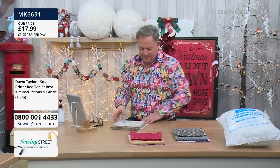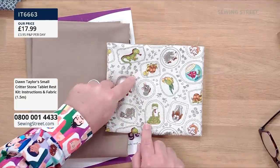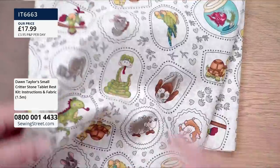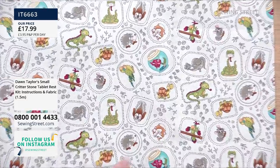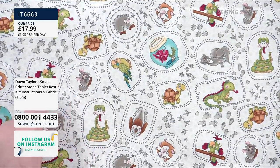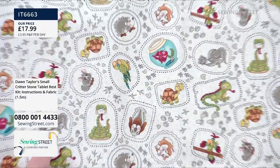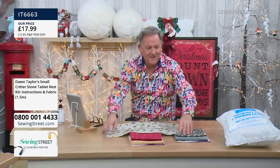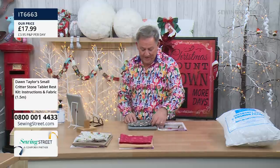Right, so then we're going to do the one that we're demonstrating today, which is this one. Oh, it's the same fabric, but just in a different colourway. I didn't realise. I have to say, I love this one. So you get your half a metre of your animal fabric, 1 metre of your mink and your instructions. It's not a chinchilla. Right, it's a ferret, isn't it? Now, hedgehog, snake, parrot, budgie, tortoise, dinosaur. What's that there? Ferret, goldfish, but it's red, and a dog. And no chinchilla on mine. Anyway, you get half a metre of that and a metre of the mink and the instructions, $17.99.